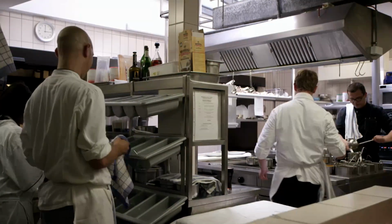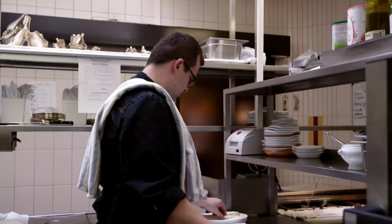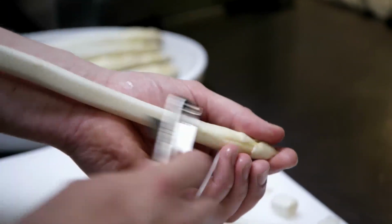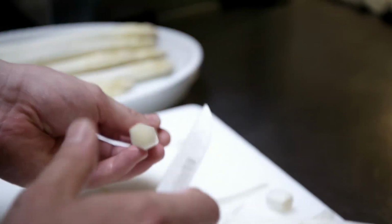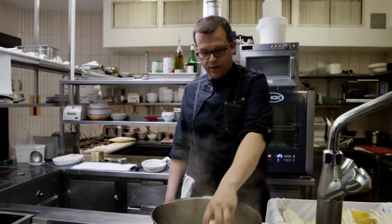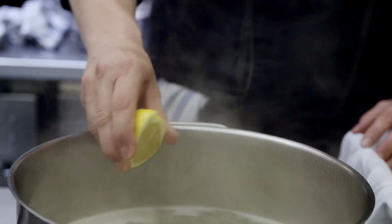The best place to eat white asparagus is in one of the restaurants surrounding the market square. Here the chefs stick to simple, tried and tested asparagus dishes. Just butter, lightly salted water, a dash of lemon juice and a touch of sugar so it's not too bitter.